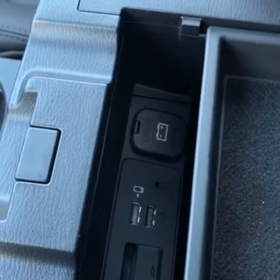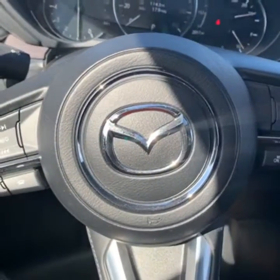Additional auxiliary and USB in the armrest. Dashboard and drive functions on the steering wheel. Mazda CX-5.